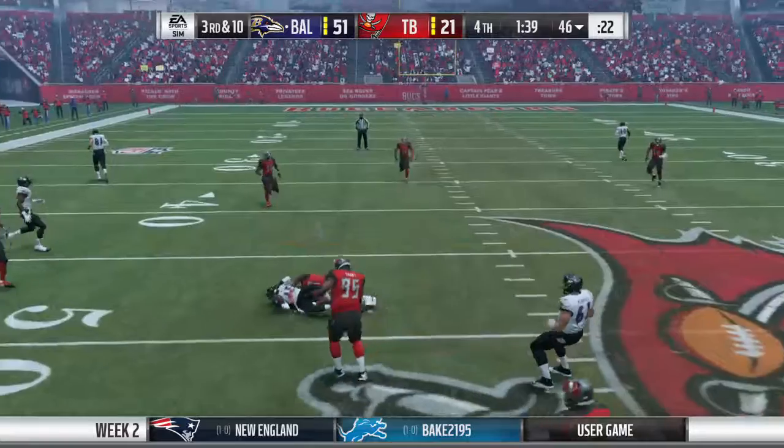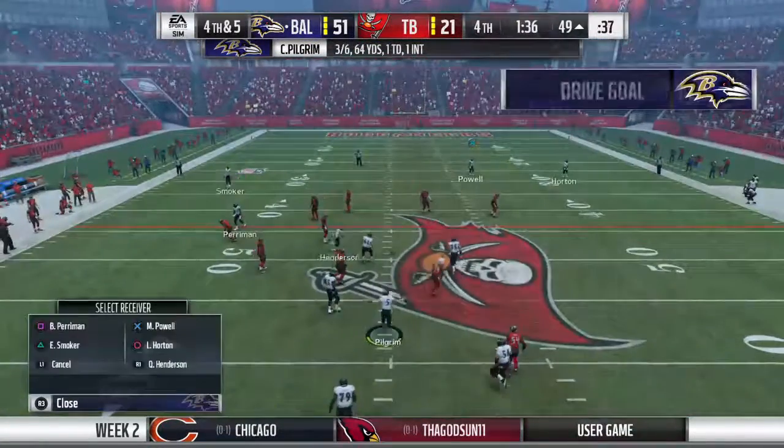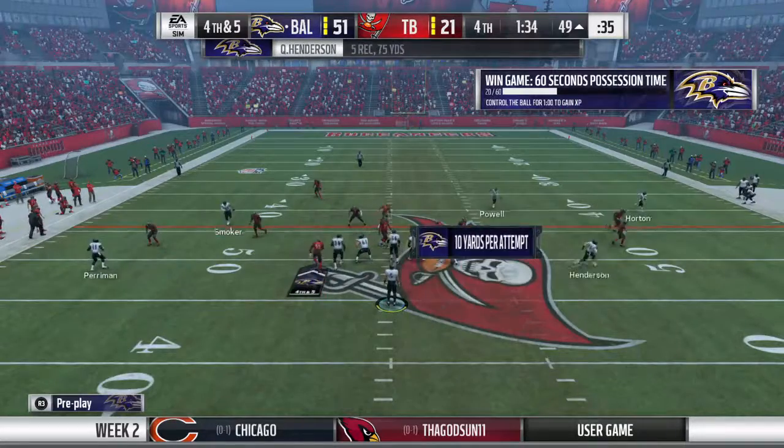Now back to throw. Firing quickly here, and that's complete. And he'll get it into enemy territory just across midfield at the 49.